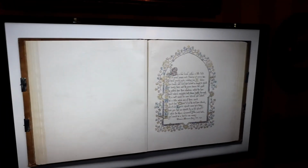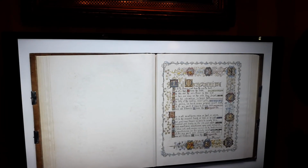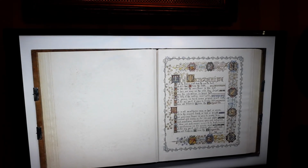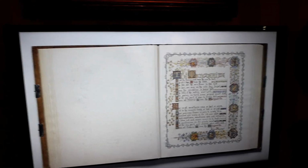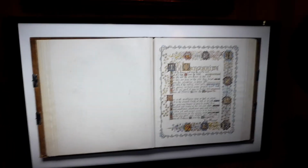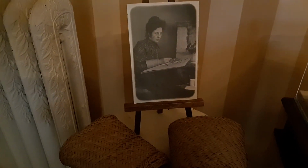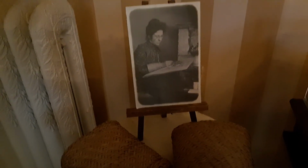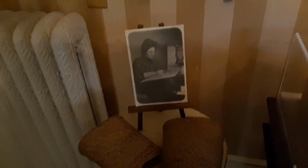And last year we had the entire book photographed, and we have a closed circuit loop here, which shows every page of the book that she painted. And this is her painting the book. And these are the woven cuffs she wore on her sleeves so she wouldn't smear the paint. Just a little family rundown here.